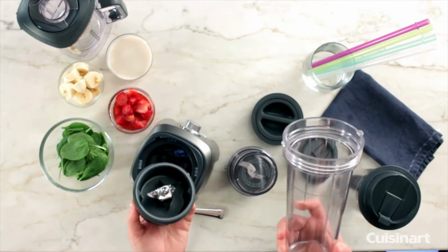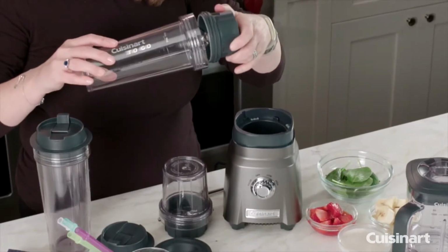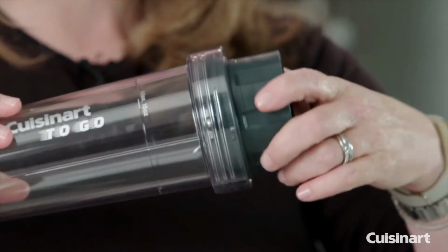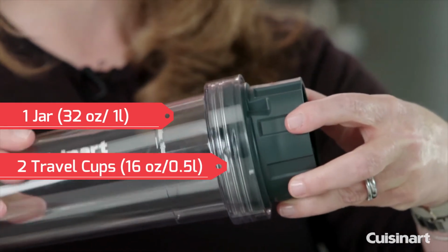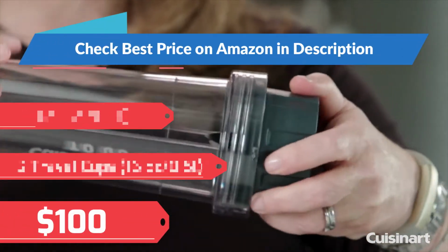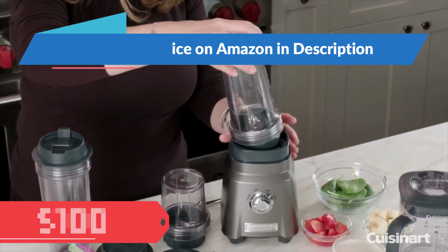In our tests, high, low, and pulse controls are easy to use, the measurement markings are clear, and the jar is easy to grip and get on and off of the base. It features a 32-ounce jar and two 16-ounce travel cups with lids. It made great margaritas and milkshakes, but our smoothies had flecks of fruit and ice left behind.